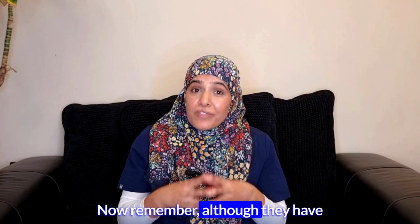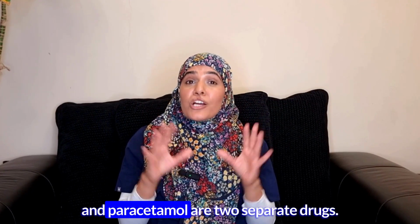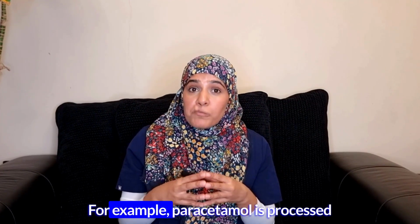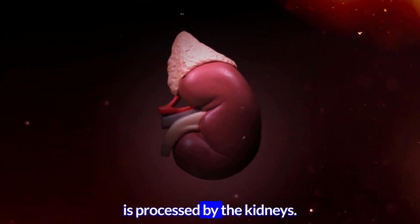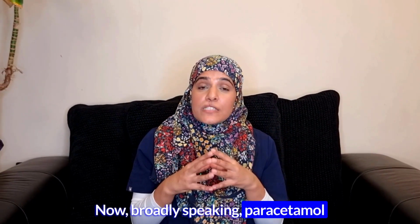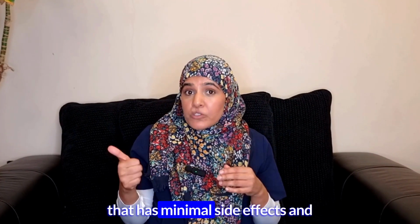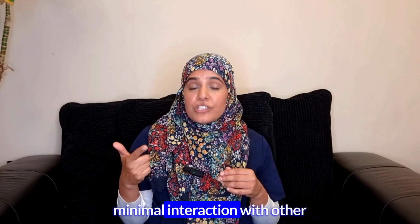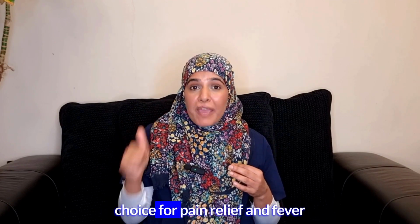Now, remember, although they have a similar effect on the body, ibuprofen and paracetamol are two separate drugs. For example, paracetamol is processed by the liver, whereas ibuprofen is processed by the kidneys. Now, broadly speaking, paracetamol is a good all-purpose painkiller that has minimal side effects and minimal interaction with other medications, making it a good first choice for pain relief and fever management.